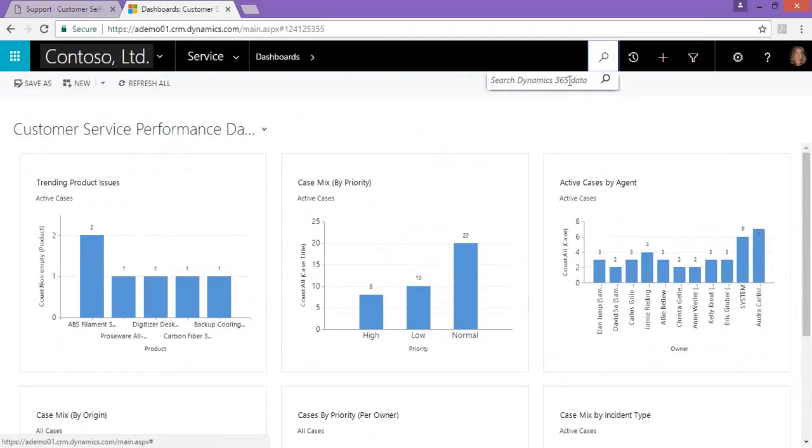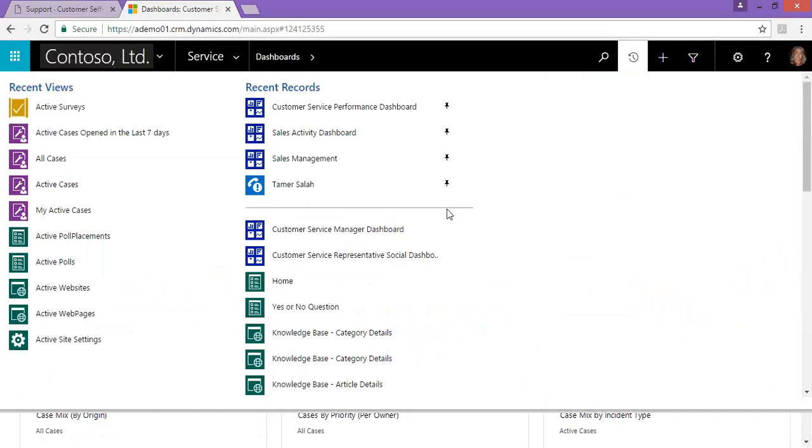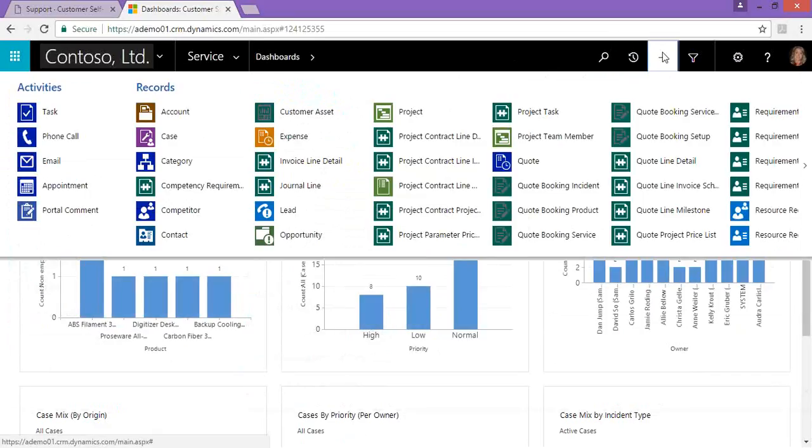So again, I could type in a few key phrases or words and it would search across the entire database to bring that information to me. You can also go to recently viewed records. So if there's certain cases that you've been working on, your dashboard, you can also take those recently viewed items and pin those records. So every time you go to recently viewed, they will automatically show up in the recent records area for you. There's also the quick create option.